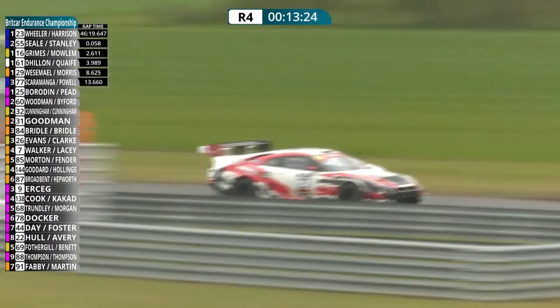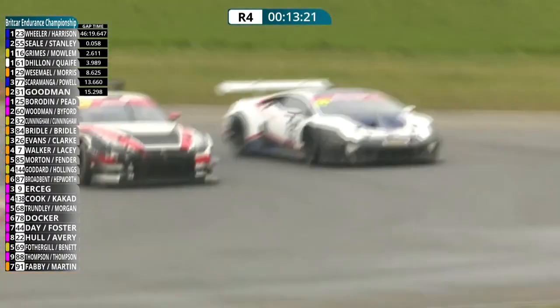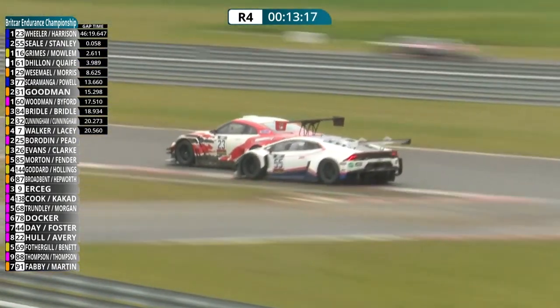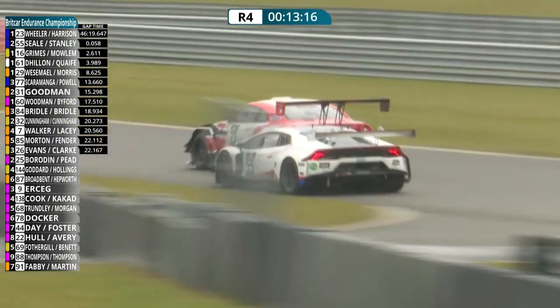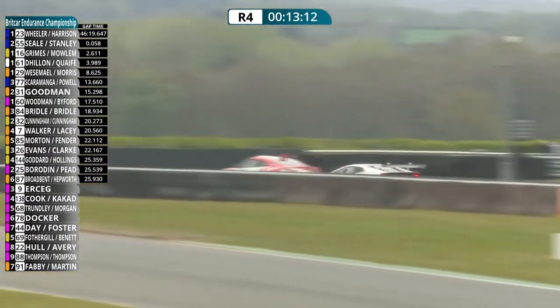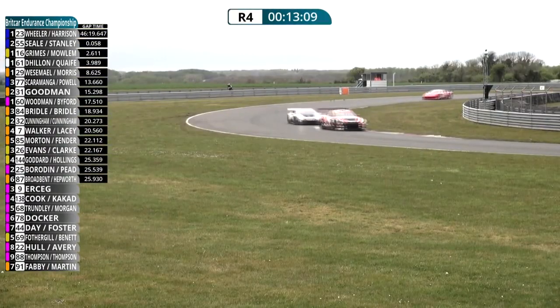Which side's he going to go this time? Into Wilson's hairpin. He's never going to get around the outside there, but he might get him onto the inside for Palmer's. No, again the Nissan holds him off. Up the inside onto the curb goes Jamie Stanley. Is he going to get through at Palmer's? You don't very often see overtakes here. No, again the Nissan is stronger on the brakes.